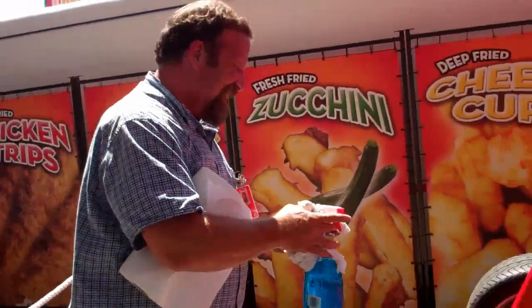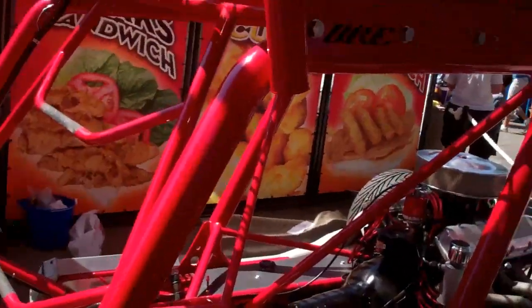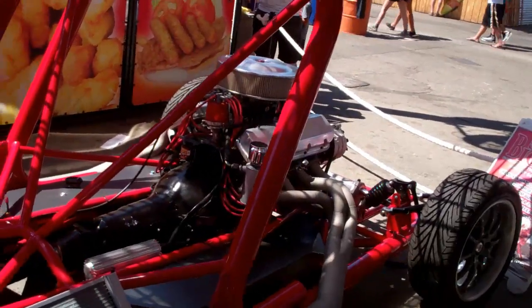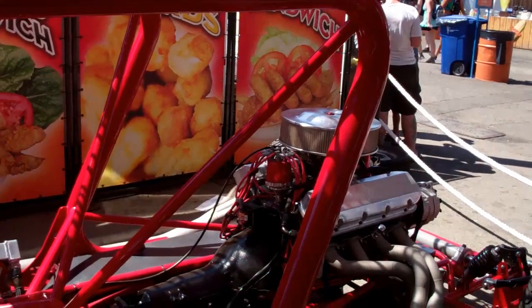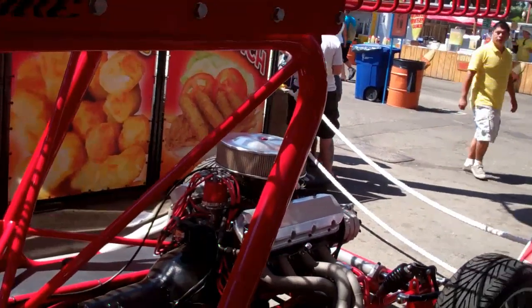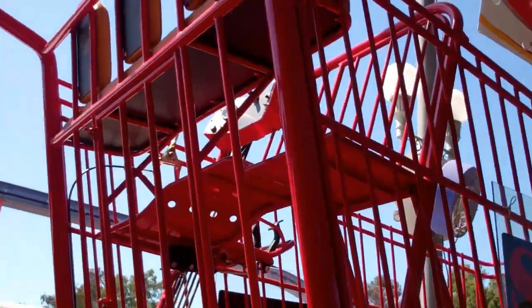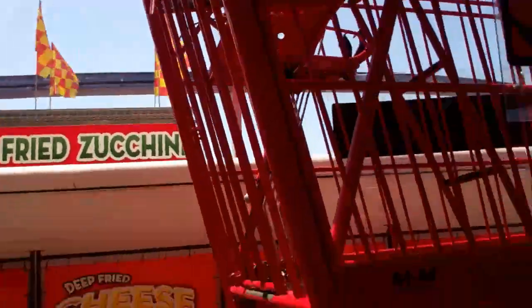Wow, looks cool out though. Yeah, it's a nice one. What's the capacity on the engine? It's 520 horse. Wow. Chevy, so it'll move. Yeah, another controller still up there. I don't know if you guys can see it or not. Seats. This is definitely one cool cart.